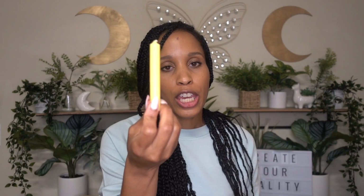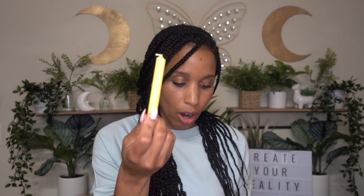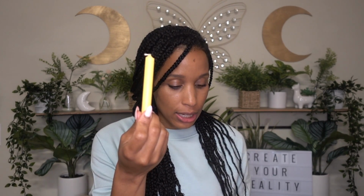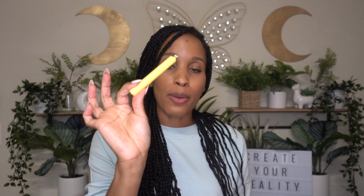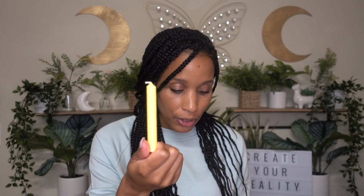The next one that we have here is yellow, okay? And the qualities of the yellow candle are inspiration, action, intellect, happiness, wisdom, imagination, communication, intuition, okay? And some of the best uses of magic for the yellow candle are to build confidence, communication, to gain knowledge, and for divination.